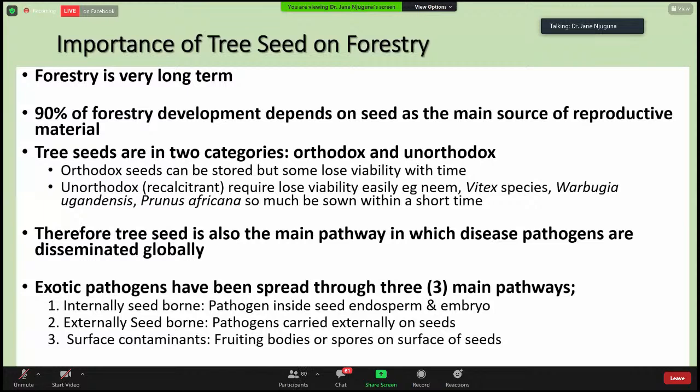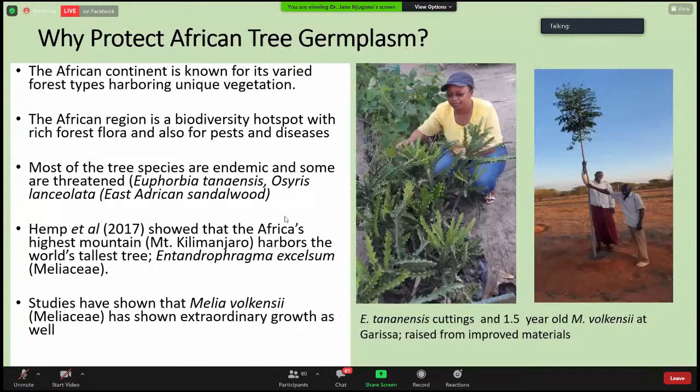Why African tree germplasm? We note that the African continent has varied forest types with various unique vegetation. The African region is a biodiversity hotspot, and it hosts a good number of UNESCO biosphere reserves. And within East Africa, we have some endemic tree species. A study done in 2017 showed that Mount Kilimanjaro harbors the world's tallest tree.